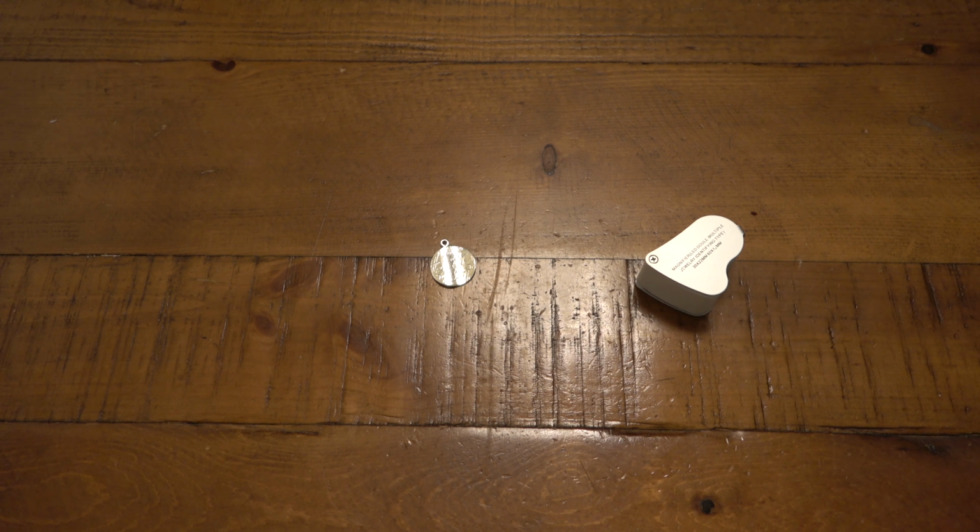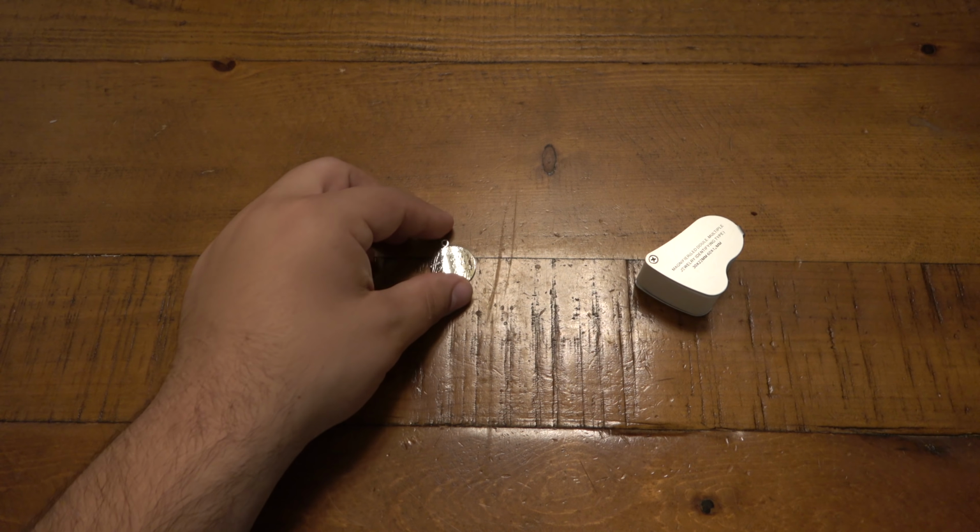What's up, guys? Today we're talking about fake silver. That is the topic of the video. So quick background on this piece of fake silver.